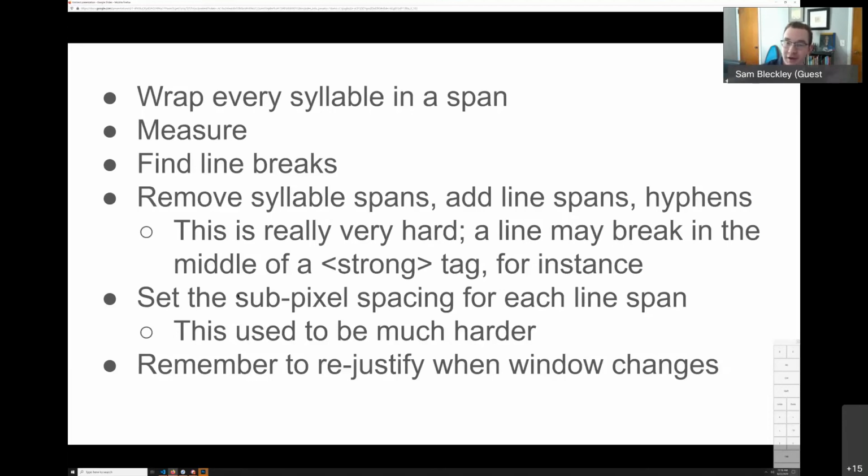That's now mostly gone. All the mobile browsers and all the modern browsers now you can do fractional pixel spacing. So that at least is nicer. And then you have to remember to redo this whole process anytime someone resizes the window or otherwise the column of text changes. This also doesn't touch hugely on the problems of, okay, so I've got an image floating inside of the block of text. So the line length that I'm aiming for is different for every line. That's still possible to measure, but it's another complication in trying to do this on the web.